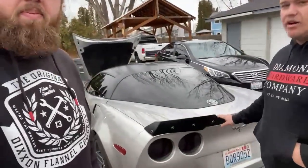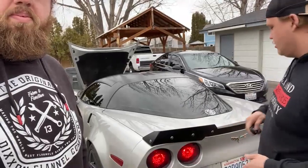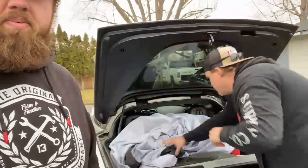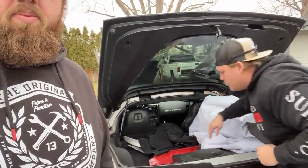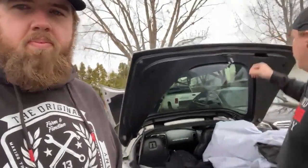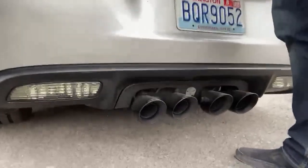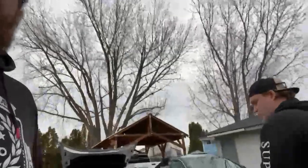So this 07 Z06 has a wicker bill on it right now. I also have the factory car cover. I have a factory ZR1 paint match wing as well with it. It's loaded with Rockford Fosgate. It's got a Kenwood deck in it. It's got Corsa exhaust, 3-inch all the way back from the header back. Sounds really good. We'll get a little exhaust clip for you guys.